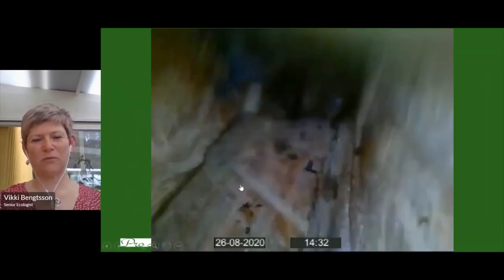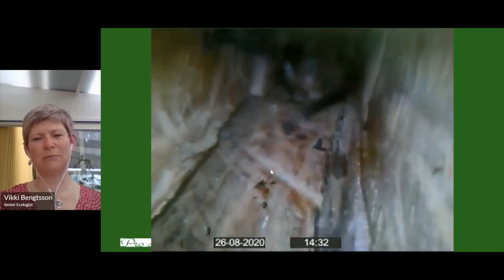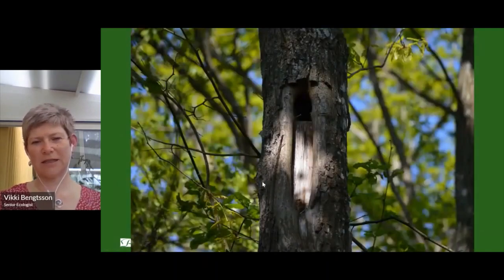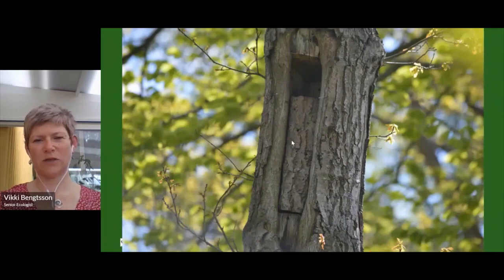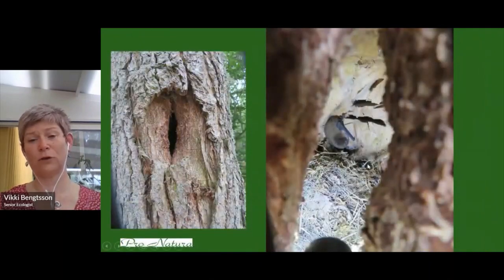So I just want to finish off by showing you a few pictures. I'm hoping this is a really, really bad quality endoscope video footage of some brown long-eared bats that we found inside this nest box. This is another angry bat, very angry at me sticking my endoscope in, and that was inside one of these as well. And here we have another pipistrelle that's hanging on the roof of a woodpecker hole. That's what the woodpecker hole looked like, and you can see the damage on the callus growth. You can also see the bird nesting material.